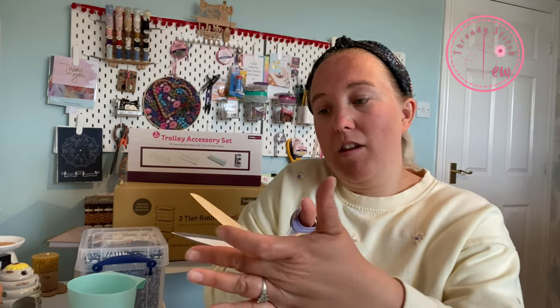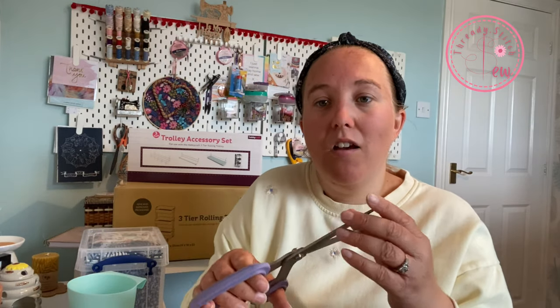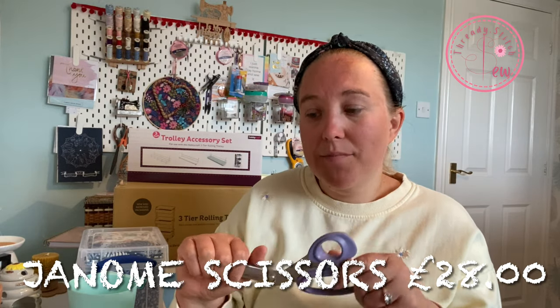I use these all the time, but my cutting is not that great, so I always want to go back to doing my rotary cutter. But I want a pair of scissors so I can do a lot more cutting with fabric scissors. Now these are very, very lovely to hold. It's got a plastic handle, and these are Janome scissors. I put a picture at the side just to tell you how much they are, but they're absolutely brilliant. I absolutely love them. It's got a straight edge, so when you're cutting, it gets you that lovely cutting snip when you're cutting your fabrics. So I got these as well.